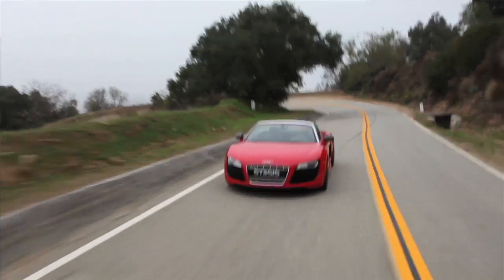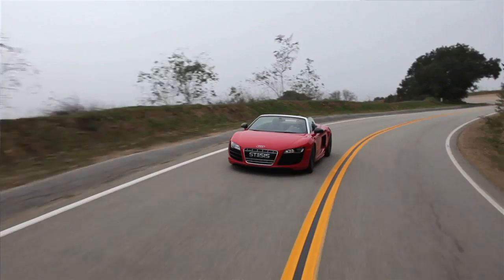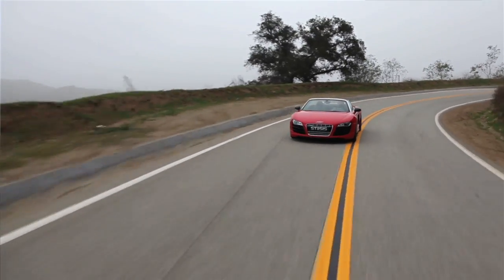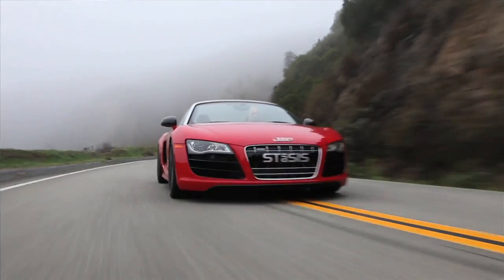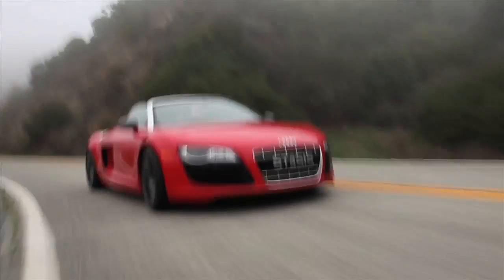Who would have thought? 700 horsepower, and you can lease it. You can lease this car from an Audi dealer. Of course, it costs $50,000 more than a stock R8, but all those Lamborghini boys that think they're cool, they ain't touching you.